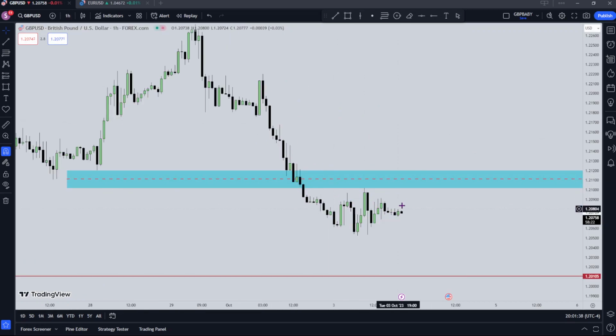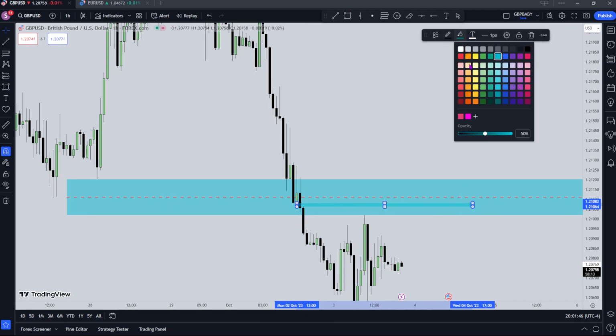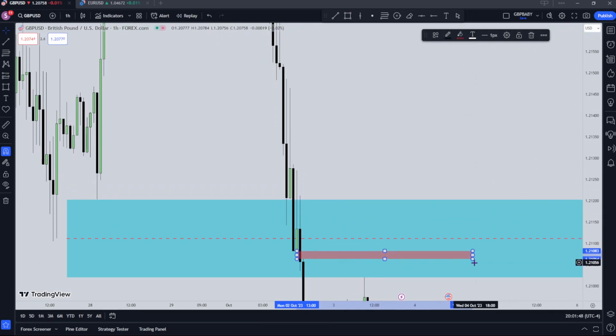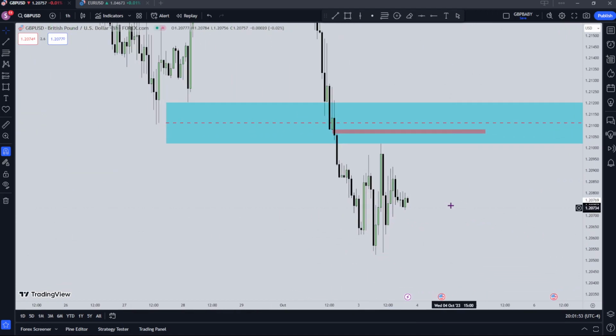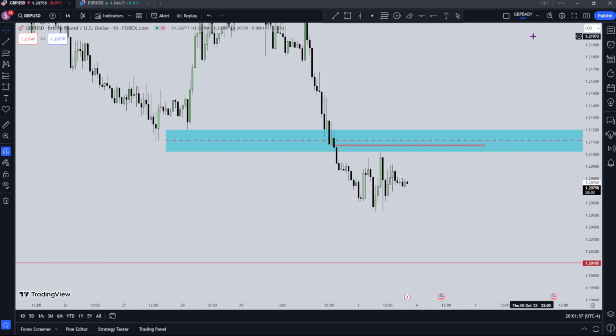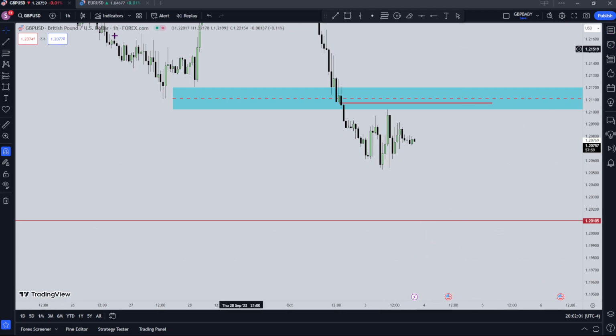Again, that consolidation, come up, fair value gap. There's a little fair value gap here, very small, but we'll mark that out as the target. We'll see how price respects that in the new day, and that'll give us a nice sell-off for the rest of the day into that south side liquidity as a target.